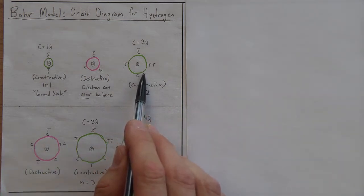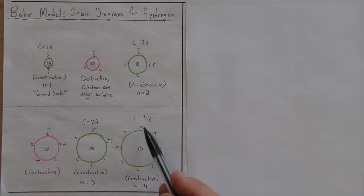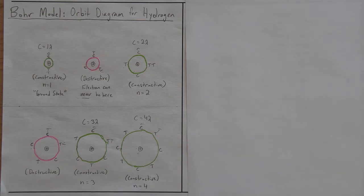So if I add even more energy, not this amount, but this amount, we see again 3 wavelengths will fit in the circumference. Crest, trough, crest, there's one. Trough, crest, another. Trough, crest, 3 waves. And then after trough, I've got a crest, trough, crest, and crests and troughs are meeting. That's again constructive interference. That's the n equals 3, where 3 waves fit in the orbit. And then one more example, the fourth n, where 4 waves fit. And again, trough followed by crest, followed by trough. They reinforce, so that's the n equals 4.